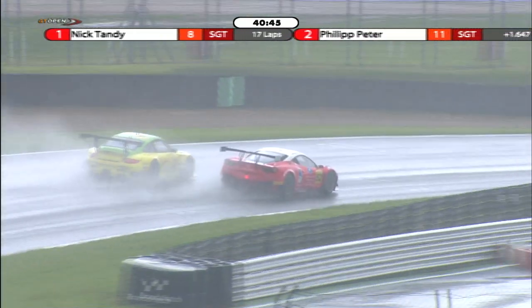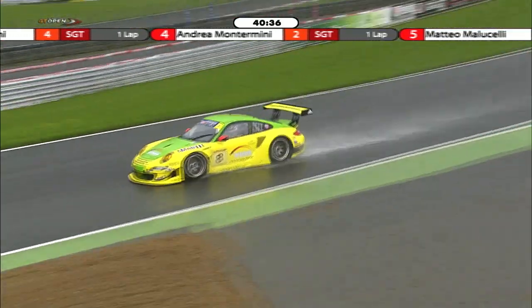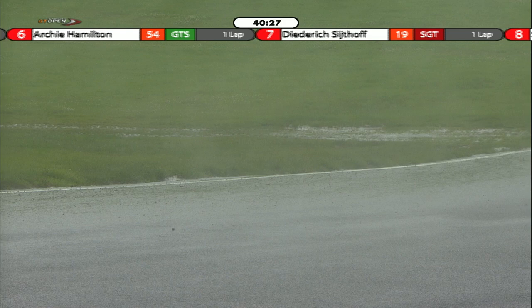As we look now at Nick Tandy picking his way through some of the traffic in these turbulent conditions, a little bit offline as he comes out of Clearways and Clark Curve to begin another lap. And now it will be up to Philip Pater to deal with the lapped Ferrari in between the pair of them. Yeah, that's Stephen Earle, who at one time was six years in a row Ferrari USA champion.